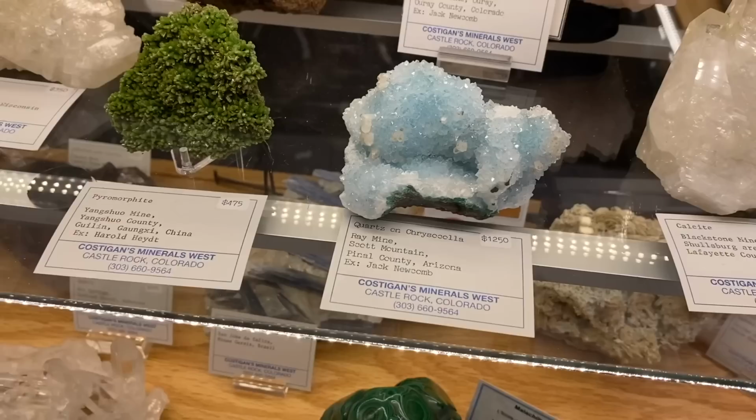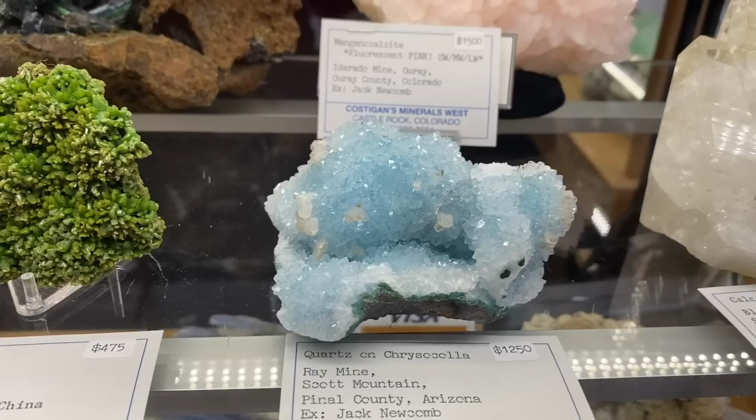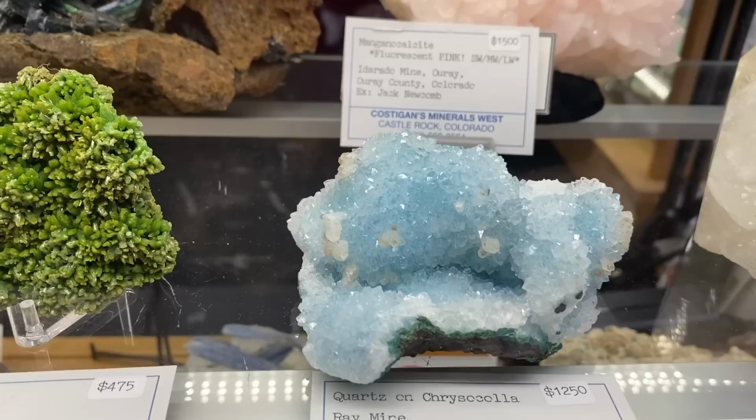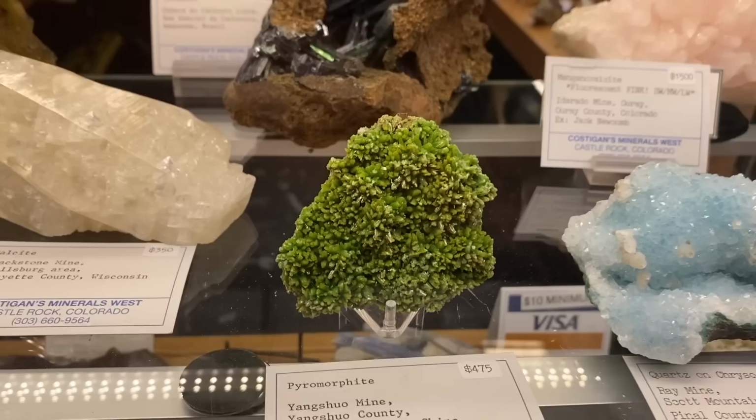Now that is a silicated chrysocolla if I've ever seen one, right? I guess not, right? It's not a silicated chrysocolla. It's more like a chrysocolla inside of the silica. It's chrysocolla inside of quartz instead of quartz inside of chrysocolla, right? Or is it the other way around? That looks great. Pyromorphite. What a trippy looking material. Looks like some peat moss.